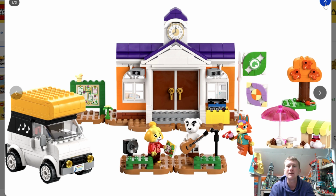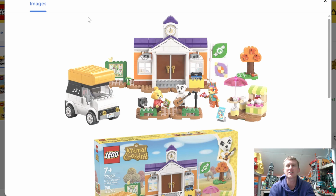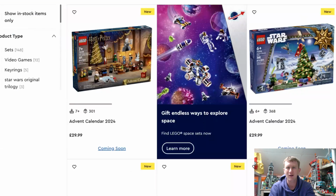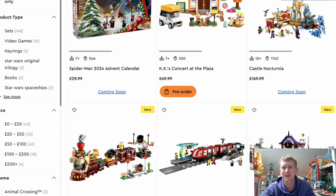And if I ever played the game, then potentially I would want the sets, but I haven't, so I don't. So I can save money, and then somebody else can enjoy it on my behalf. Now, moving straight on to the next thing.